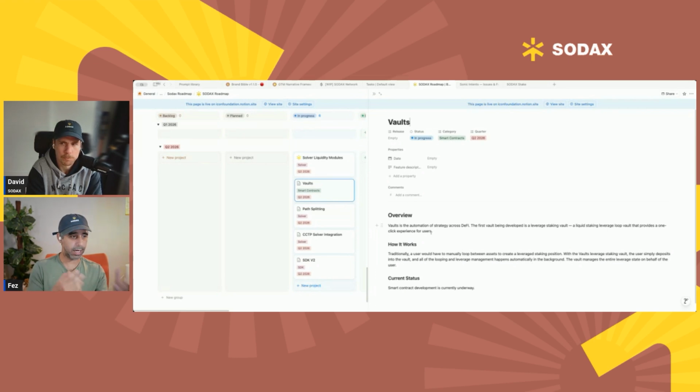So in our case, the first vault is going to be a leverage staking vault, and the goal there is leverage staking for LSTs. The example I give here is, currently you can leverage stake. What that is, you can take your ETH, for example, take 1 ETH, and stake it at ETHify. You get staked ETH. Now you're earning 3.5% on that ETH, right?